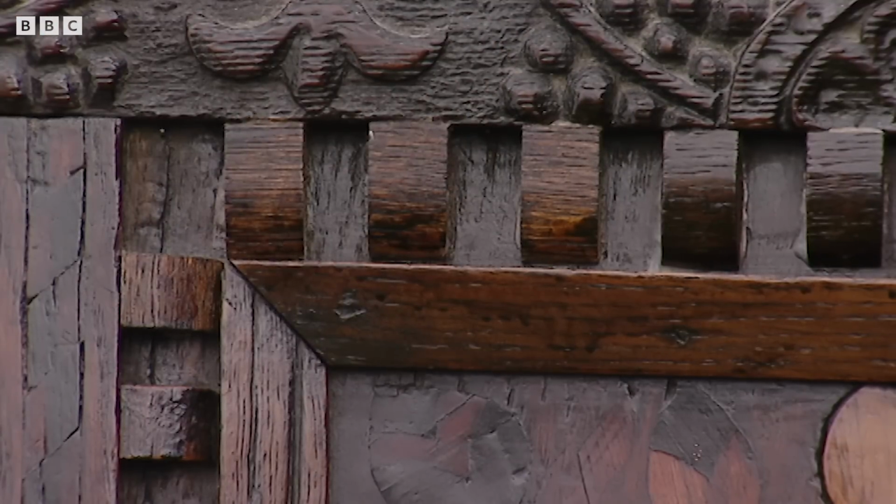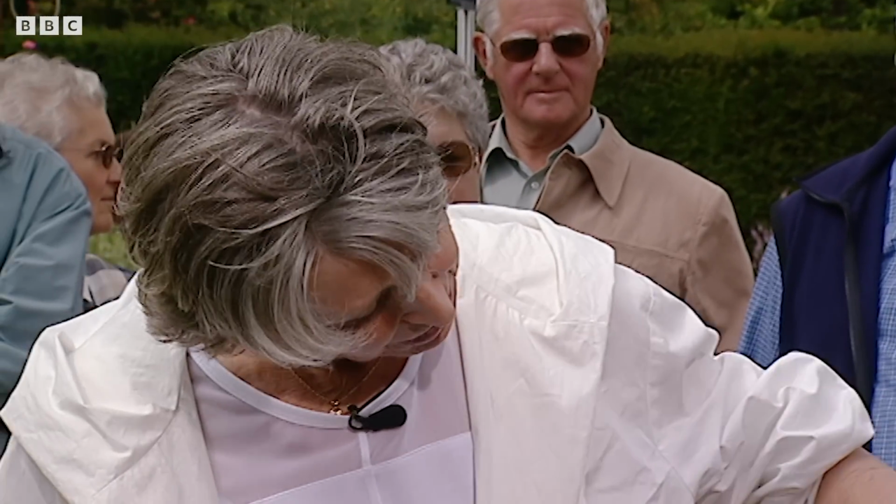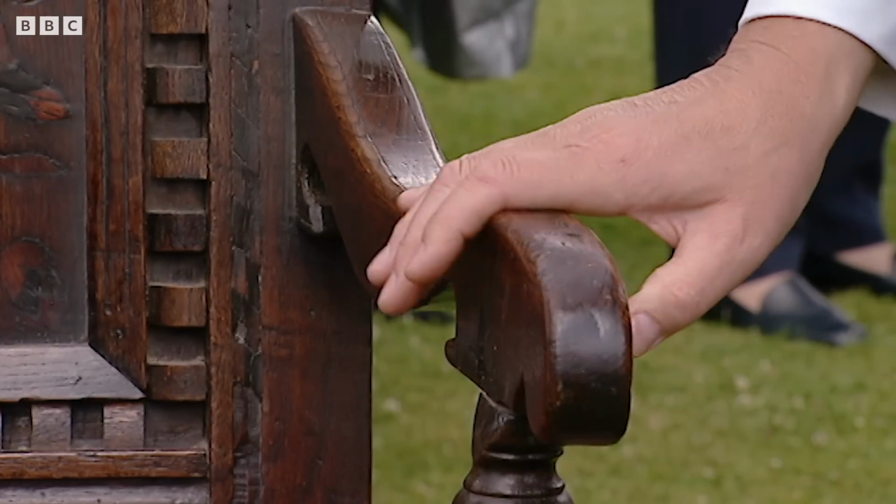What do children do at a party on this? Oh, dance, they sit on it, you know, the birthday person at the head of the table. Yes, oh, lovely, lovely. But there's a lot of wear on the arm. It's nice, genuine wear, perfectly genuine 17th century arm.